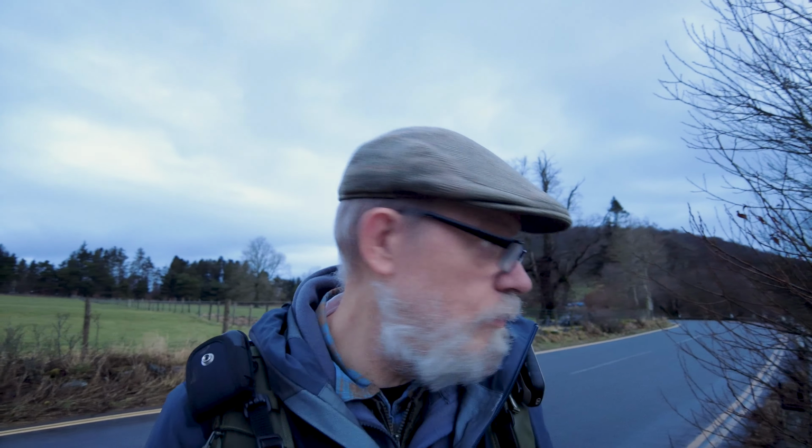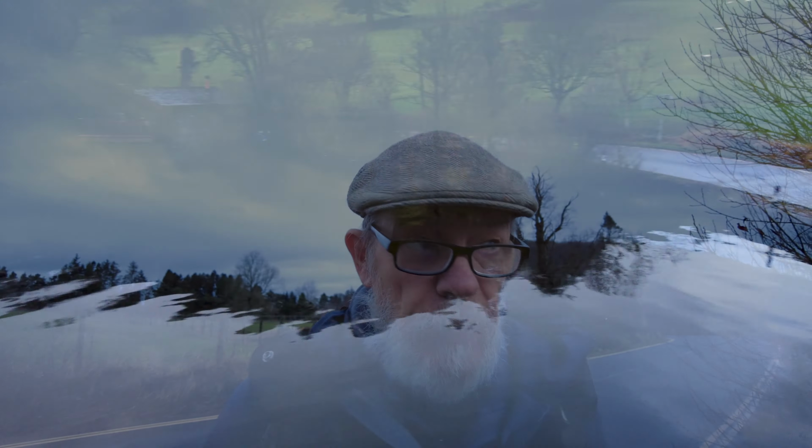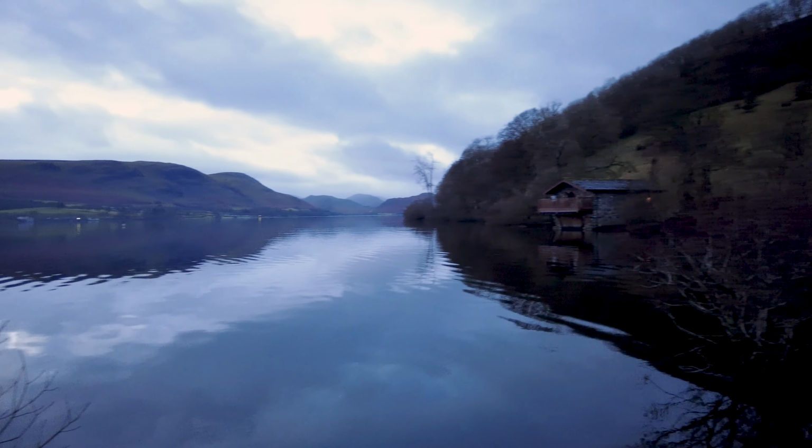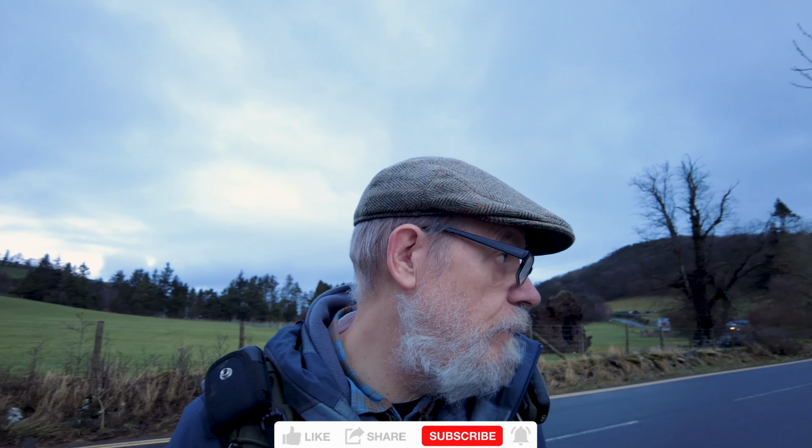Well, good morning, and you find me on the banks of Ullswater this morning. And you may be wondering why I'm here. Well, the initial plan for today was to go to Aira Force, which is a waterfall. And there's two reasons I picked that. The first reason, I wanted to come somewhere relatively gentle.